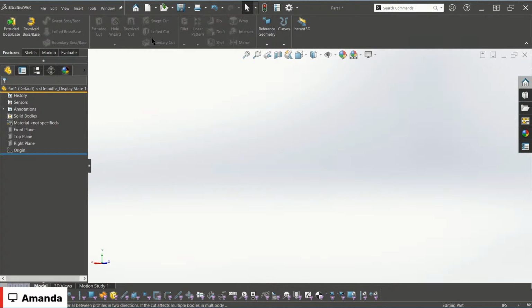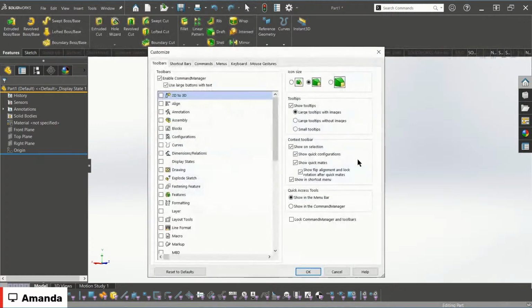And if I don't want it to be able to move, I can again right click on my command manager, go to customize, and then turn on that lock command manager and toolbars.